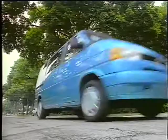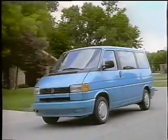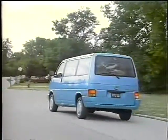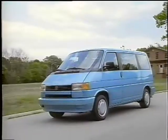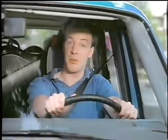Eurovan's 5-cylinder engine is designed to deliver power over a broad RPM range. In fact, Eurovan produces its peak power at only 2,200 RPM, a claim no other van can make. You can hardly tell the difference in performance, fully loaded or not. And if you're carrying an uneven load, Eurovan's load-sensitive braking system monitors weight location and adjusts braking pressure to help minimize lockup. Eurovan's aerodynamic design and 4-wheel independent suspension improves crosswind control. And 4-wheel ABS brakes are available as an option on every model.